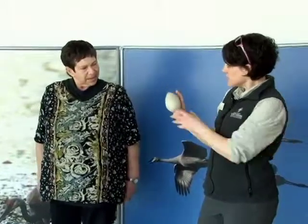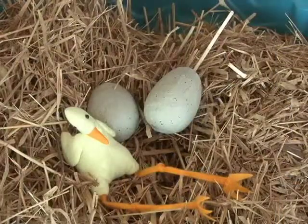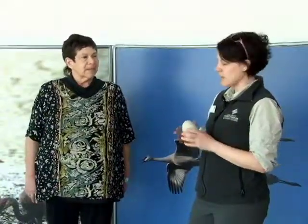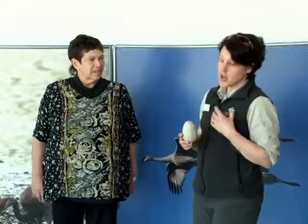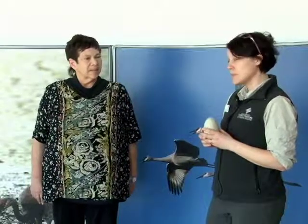It's green. Yeah, it's kind of a greenish gray. It has speckles on it. And most of the time, 2 chicks will hatch. But often with a lot of birds, there's some sibling rivalry. The chick that hatches first, they'll hatch a few days apart, usually outcompetes the younger chick for food. So typically only 1 chick will survive to adulthood.